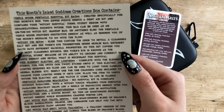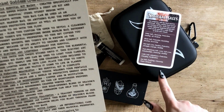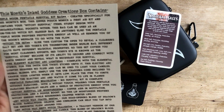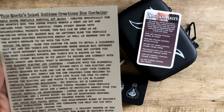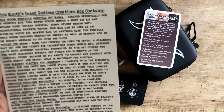It says, different salts have different magical properties, and those are here if you want to read through them again. So this set covers you for most cleansing efforts. Red Tiger's Eye is known as the survival stone because of its ability to ground and connect with earth energy and reveal what is necessary for survival.